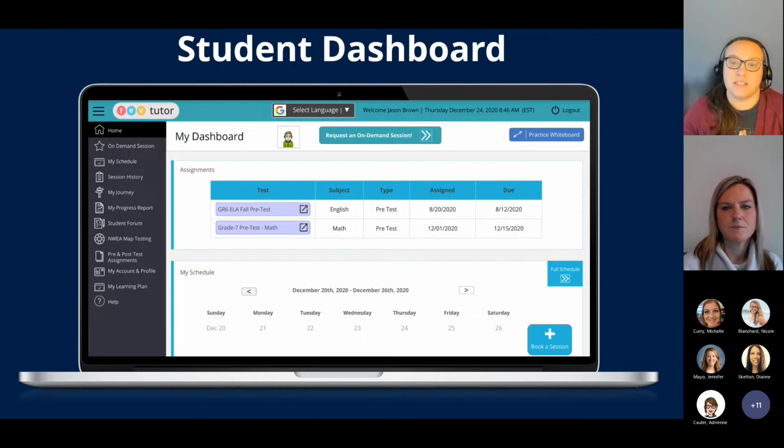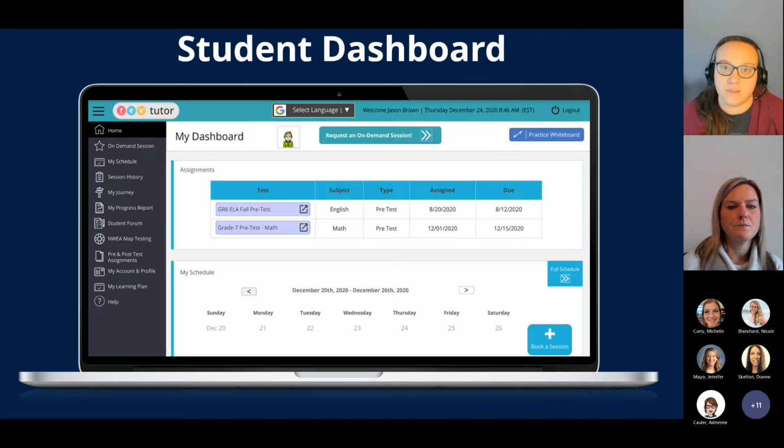You'll see a few things on this screen. First, you're going to see a very similar platform to what you might see for other vendors that you might log into, like iReady or Math Online, any type of educational programs that your students would log into. It's very similar.